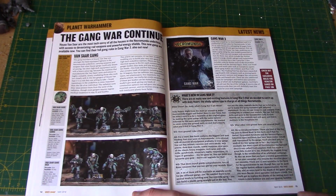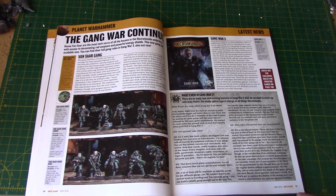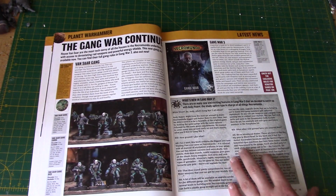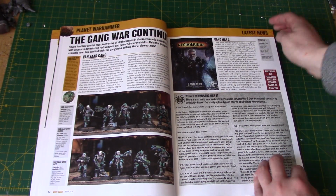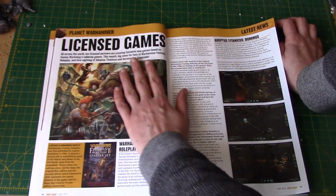Also the Van Saar gang, who are also up for pre-order right now for Necromunda. Really cool. Can't wait to get these. Cannot wait to start selling the bits for them as well. Necromunda has been very popular for bits, and you know, you can see why, because they're just awesome. And Gang War 3 as well, so if you want the rules for them, that's where you'll find them.